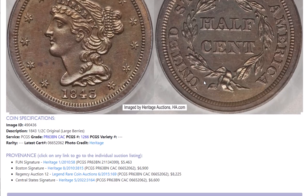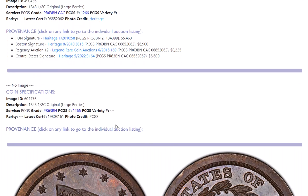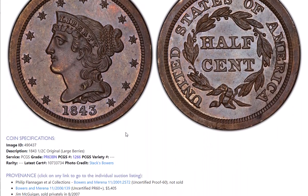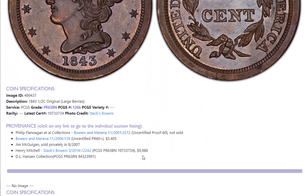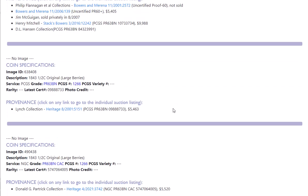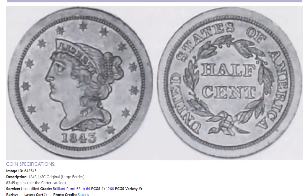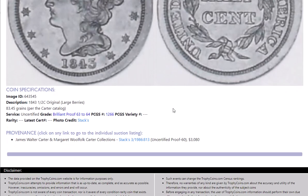Here's a proof 63. Now you can see they get really reasonable, $6,600. Another PCGS graded 63 brown with no provenance. We go down to a proof 63 brown. That one sold for $9,900. That actually went into the Hansen collection. D.L. Hansen is trying to replicate Louis Eliasberg's feat of accumulating one of every U.S. coin ever issued. And then we do go down here. Now these don't have images, but it is a complete listing, or as complete as possible.